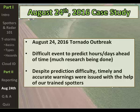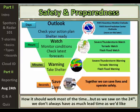So now that we've seen what to report and how to report it in a storm situation, we'll just kind of run through a typical event and just show how you might get yourself up to speed, and then we'll run all the way to the reporting stage that you're seeing, the thunderstorm severe reports. So here's generally how it's supposed to work.